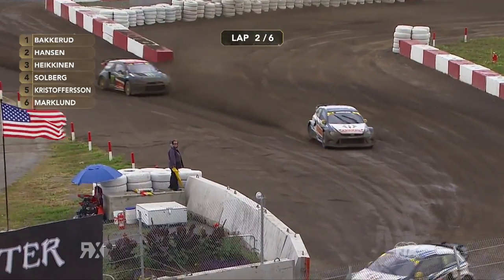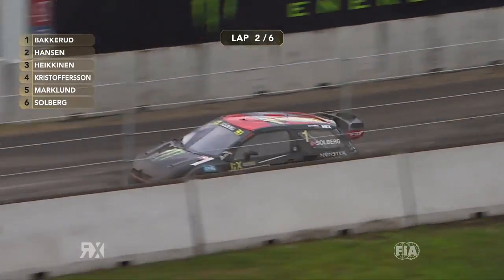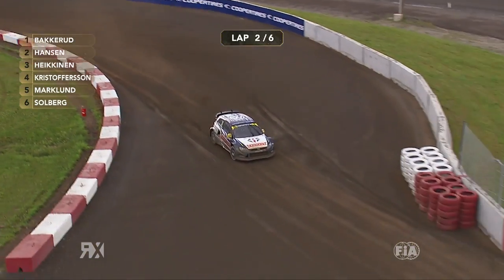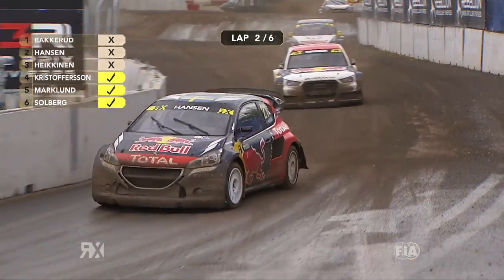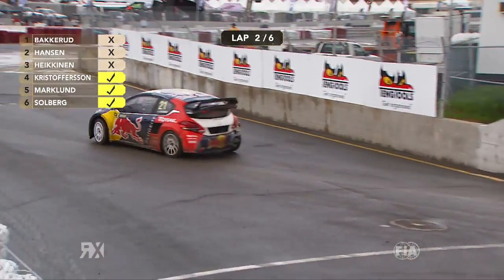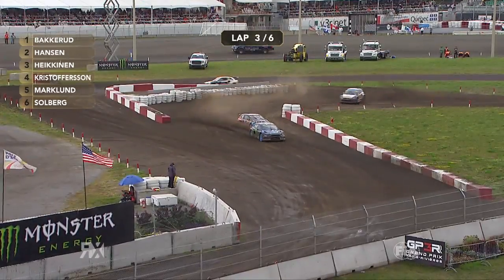Solberg into the Joker lap in the background. Solberg has been dumped back down. He's behind both Kristoffersson and Markland. So Solberg, having been top qualifier and the easiest win I've seen in a semi-final in a very long time, finds himself in P6. But this is not over yet. We've only had 2 laps. Hansen, to me, is looking quicker than Backerud.